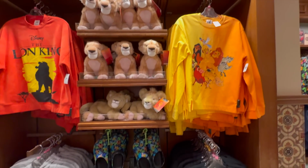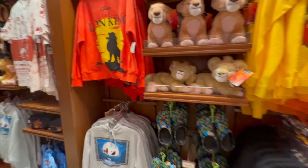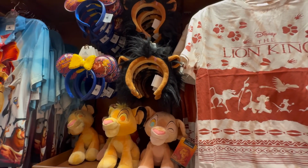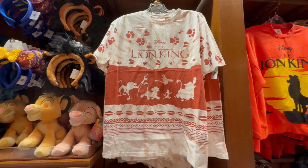Now here in the Lion King department, it looks like it's front and center now, which is probably because of the Mufasa movie. So a lot of fun merchandise, including the Scar headband that we saw yesterday, can be found here, which I kind of like this shirt. What do you guys think?